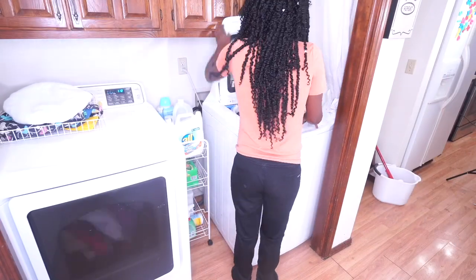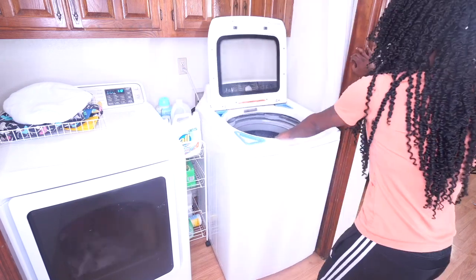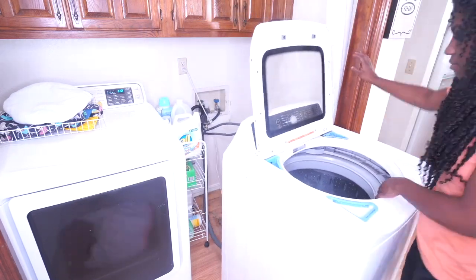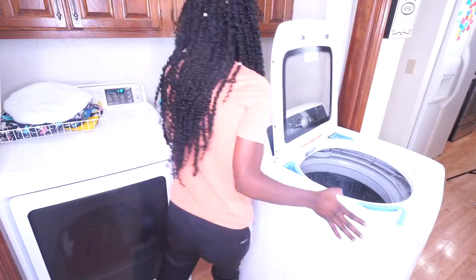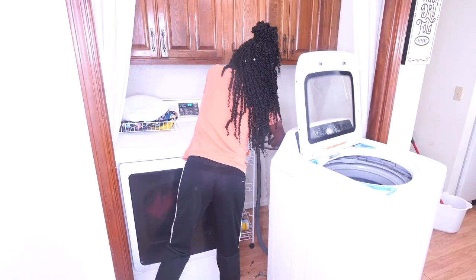Once we had the clothes in the dryer and the washer was completely empty, I took full advantage of this and I hopped right on in to deep clean our washer, y'all. So much needed to be done, and I could not go another day looking at how dirty this was. It wasn't the fact that our washer was dirty, you guys.